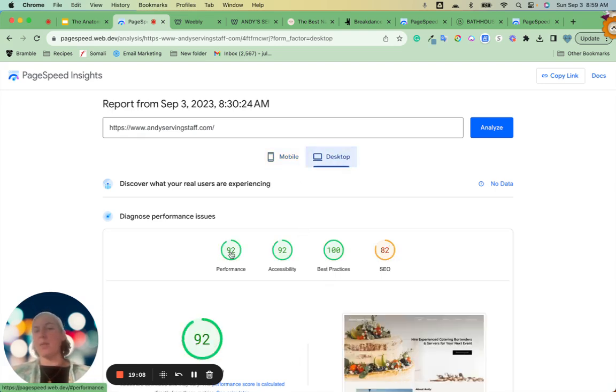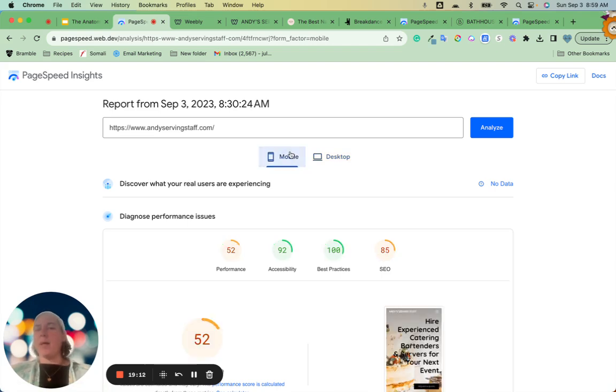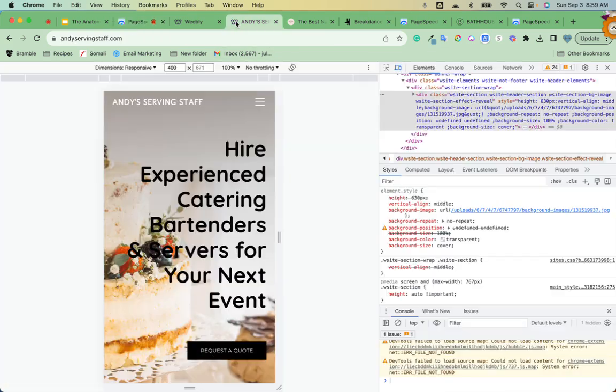You can see on desktop it's a bit better. So 92 is great. The problem is that a lot of people, probably about 50% usually or more, are visiting websites on their mobile device. And so this is really, really important to search engines and also to your visitors. So that's one of the things that I don't love about these types of builders.